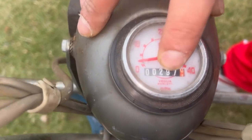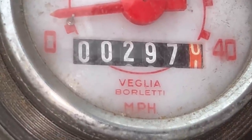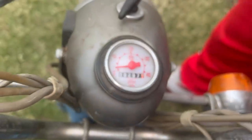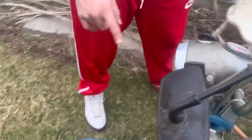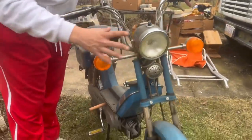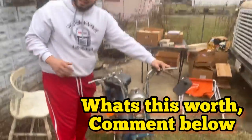Borgatti? Borlatti? What's that say? Vigilia Borletti. Sheesh. And then look at this front little light right here. Just making the whole bike look insane with that little beautiful light. Very nice bike, guys. I mean, to say the least.